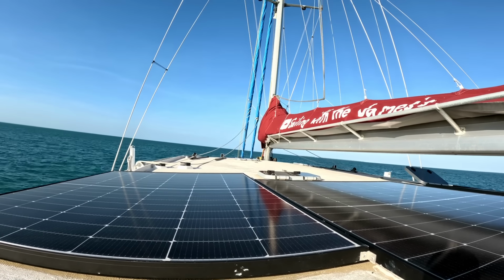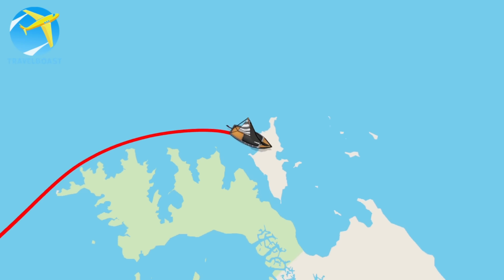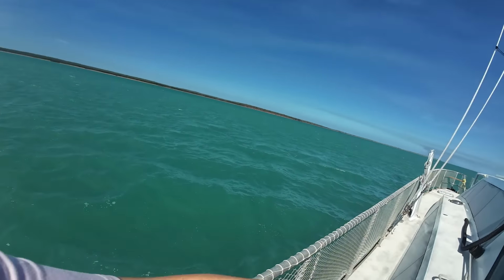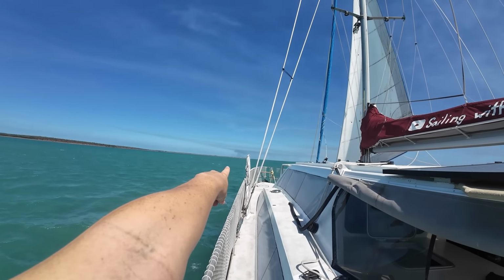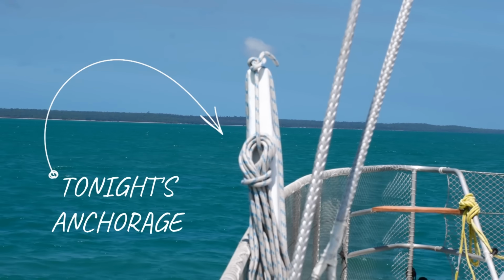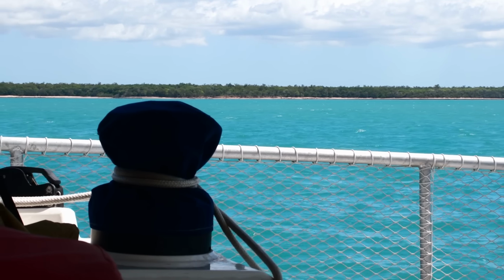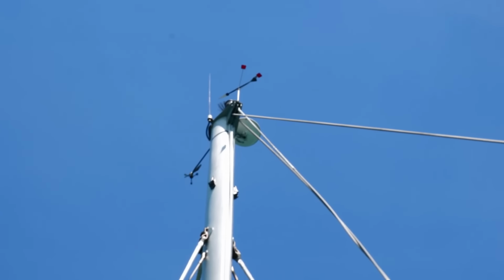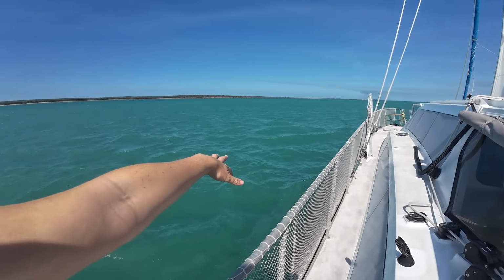Okay guys, welcome to day 2 of the passage. We're making really good headway and we've entered into Bowen Strait at the moment. The island behind me is Croker Island, and where we are headed is straight up ahead, right to the left of the dagger board. That's the anchorage we're going to aim for. We've got really good conditions. It's super sunny, super nice. It's not too cloudy, and the sea state is really nice as well.